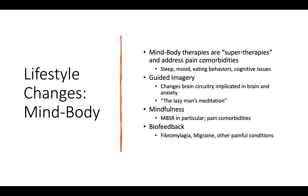Also in the lifestyle category are mind-body therapies. And mind-body therapies are really considered super therapies because they address not just pain, but also comorbidities associated with pain. They address sleep, mood, eating behaviors, and cognitive issues.